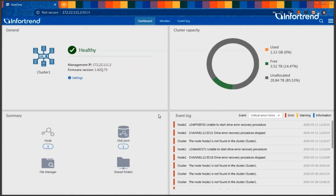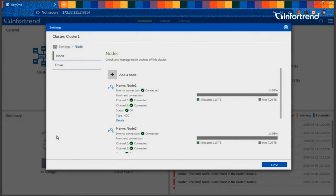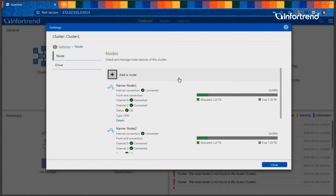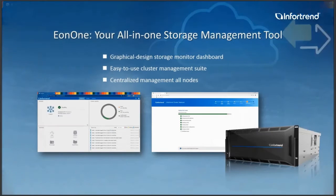Eon One is a centralized cluster management suite that lets you manage multiple nodes at the same time. On the Nodes page, you can check the status of each node, including network connectivity, disk type, and storage usage. You can also add or remove nodes from the page. In summary, Eon One is an easy-to-use cluster management suite that monitors and manages all nodes in the cluster with just a few clicks.